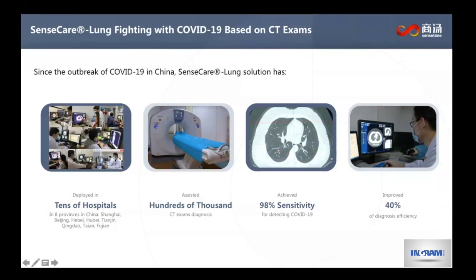And of course, it has assisted in testing across thousands of CTs, and the sensitivity right now is more than 98%. You can think of sensitivity as accuracy from a layman's language perspective. And it has been found to improve the efficiency by more than 40%. So now we don't need doctors or radiologists to spend a lot of time doing the analysis. The efficiency is improved by more than 40%.